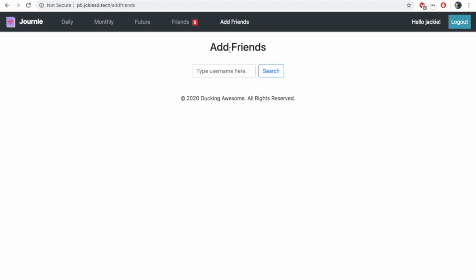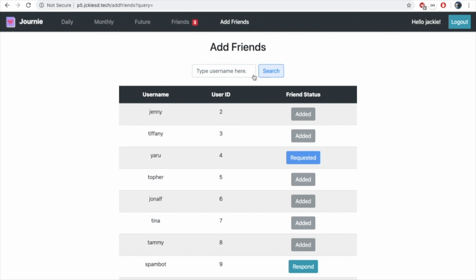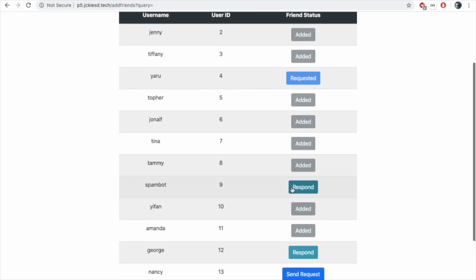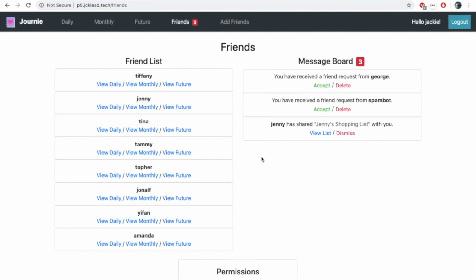Under the Add Friends tab, you will see a search bar that will allow you to search for any user. By not inputting any query and hitting search, we can display every single user on this website. A table will be shown with every user's username, user ID, and friend status. There are a total of 4 possible friend statuses: added, requested, respond, and send request. If I click respond, I will be taken to the Friends tab.